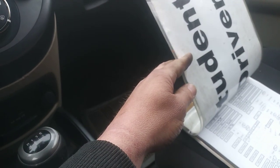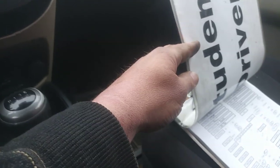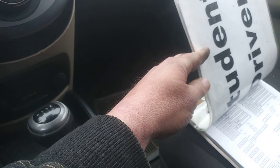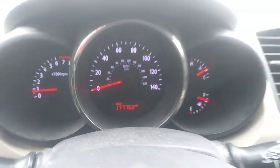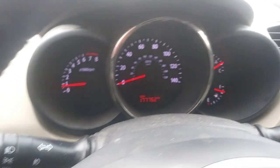Okay, this is stock number 438K. This is a September of '09, which makes it a 2010 Kia Soul. This has got the 2-liter twin cam 4-cylinder, 5-speed stick. No lights on, except the TPMS.